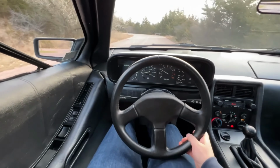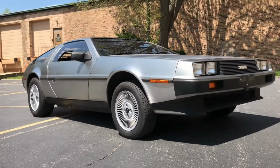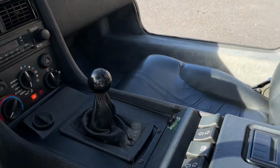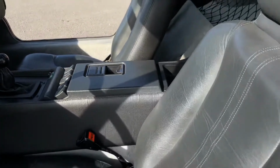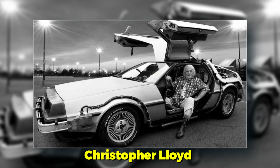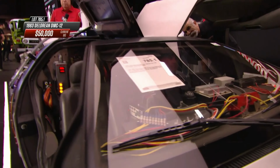It wasn't just about the visuals either. The machine conversion included extra goodies like a fog machine kit, an inverter, and a rear-view video camera system, just in case you needed to keep an eye out for rogue Biff Tannens lurking behind you. The cherry on top? This DeLorean was autographed by Christopher Lloyd himself, giving his stamp of approval to one of the best recreations ever made.